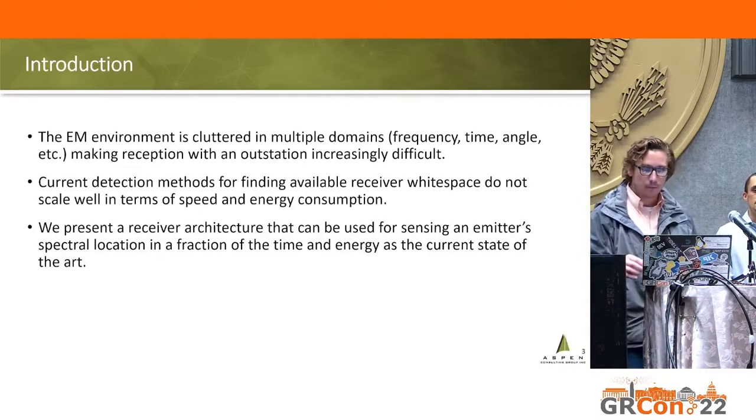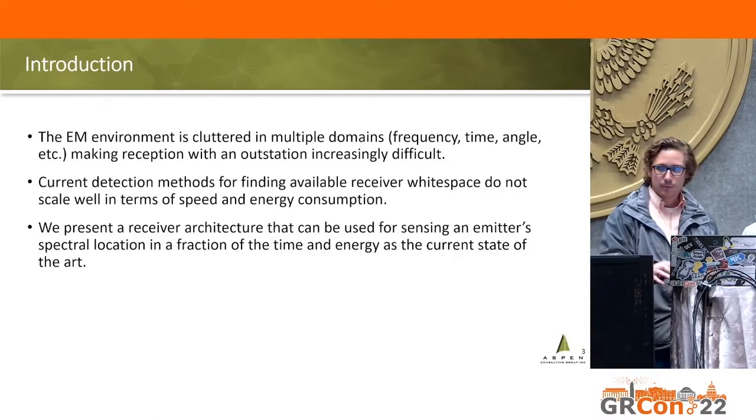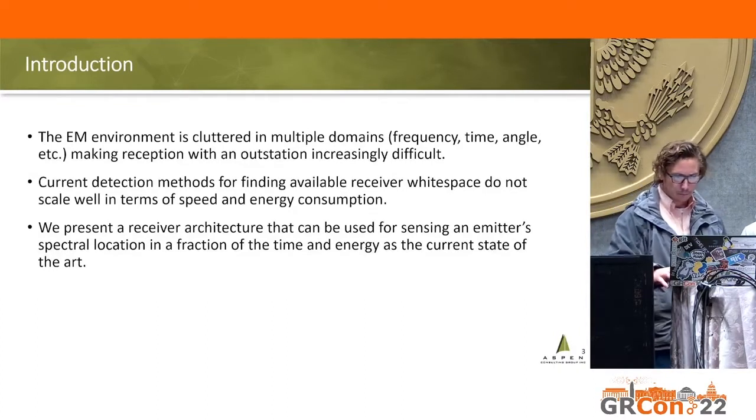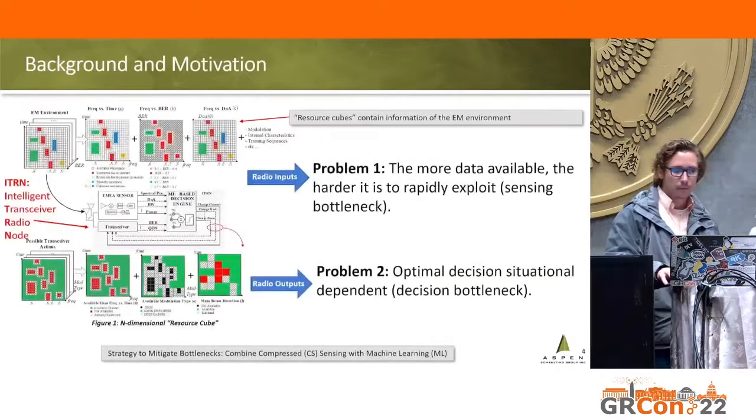So I'm sure we've heard a lot about it. It's our field. The EM environment is cluttered in multiple domains: frequency, time, angle, which makes reception with an outstation increasingly difficult. The current detection methods now are not scalable if we consider all the possible places in the EM environment that we can find white space in. So we present a receiver architecture that uses compressed sensing to sense an emitter's location and also sends that result to a machine learning based decision engine to come up with the optimal decision for the transceiver to retune to.